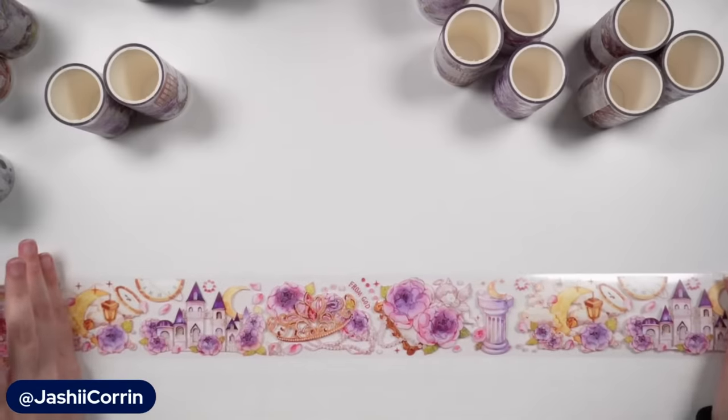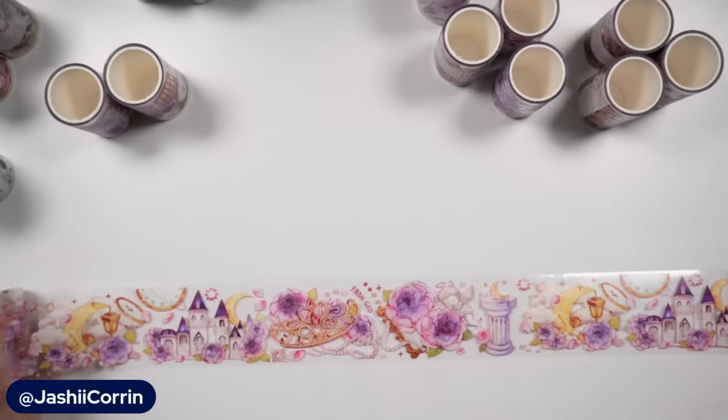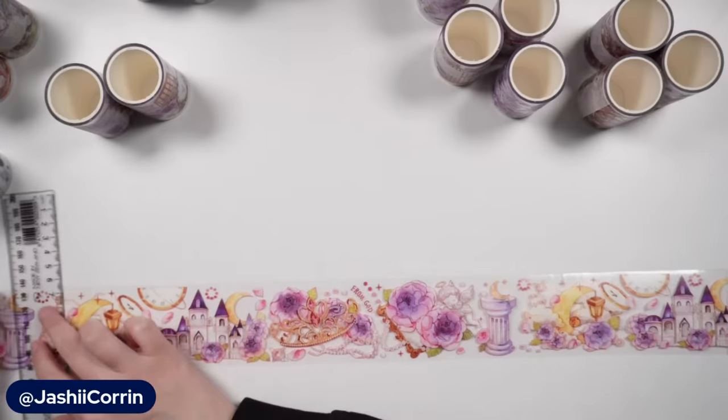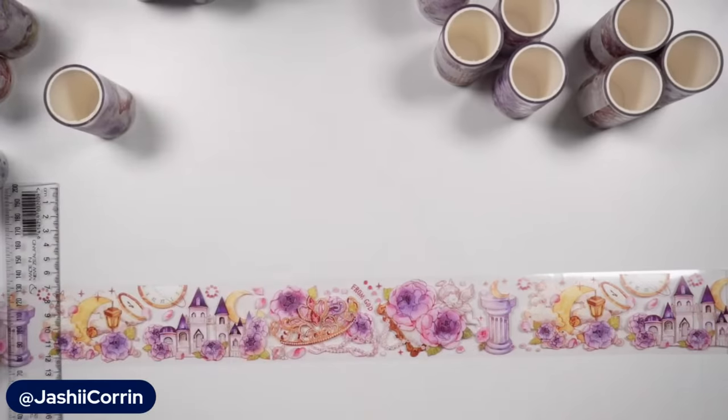So this one is a little bit different. This was more like castles. It says from God on it, so I'll probably cut that part off because I don't really like to have text in my tapes. But I think the general aesthetic is quite pretty. So this one is more akin to the ones that we had before, because we've got some columns, and when I say columns, I'm talking about the architectural piece, yeah? Those ones.